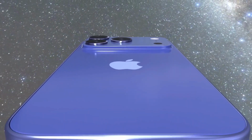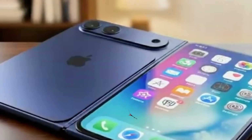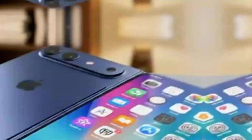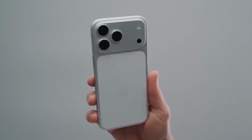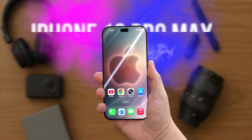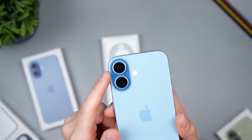That said, Apple still needs to be careful. If the gap between the standard and Pro models becomes too large, some users may feel pushed toward the more expensive phones. Others may start looking at competitors offering more hardware at similar prices. So balance will be important. The regular iPhone has always been the mainstream choice in Apple's lineup. It needs to feel premium enough, modern enough, and powerful enough to satisfy most buyers.